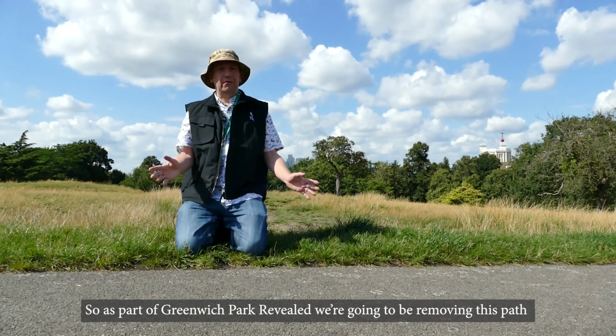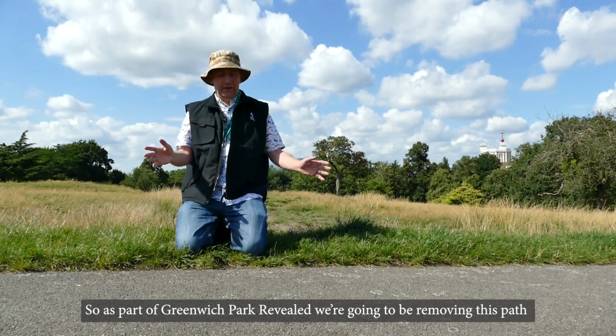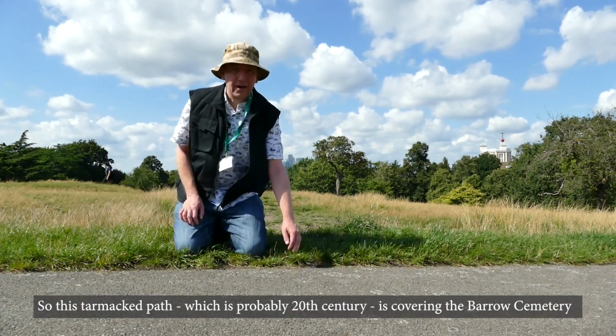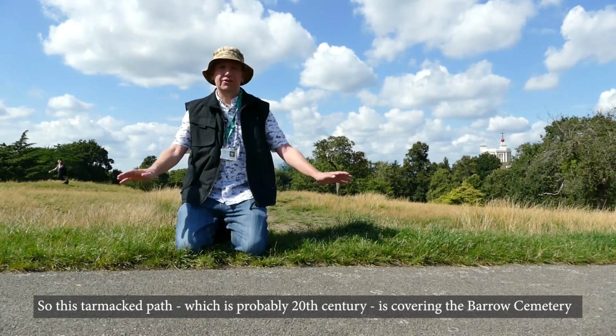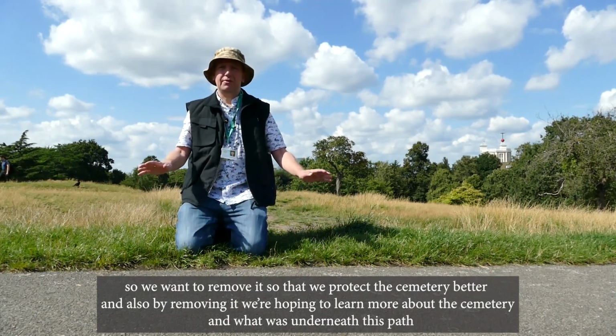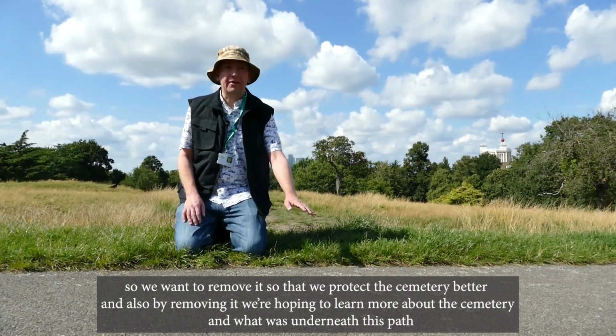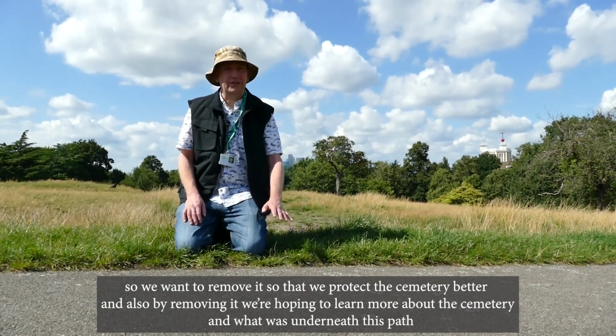So, as part of Greenwich Park Revealed, we're going to be removing this path. This tarmac path, which is probably 20th century, is covering the barrow cemetery. So we want to remove it so that we protect the cemetery better. And also, by removing it, we're hoping to learn about the cemetery and what was actually underneath this path.